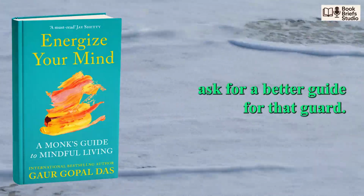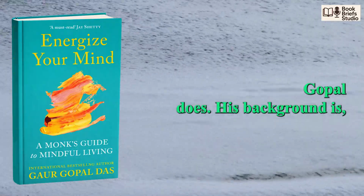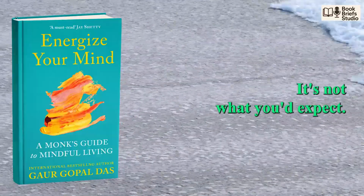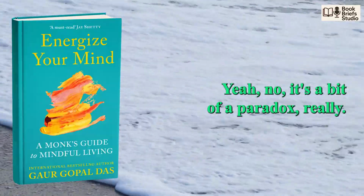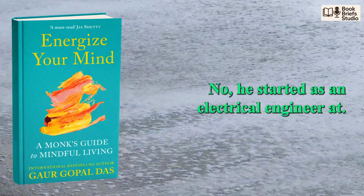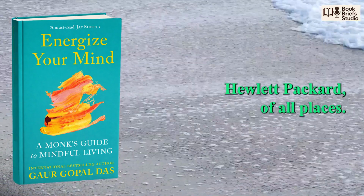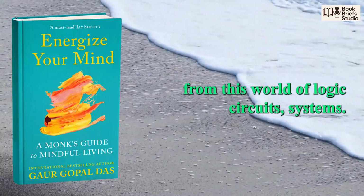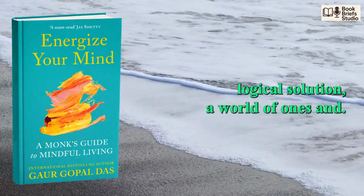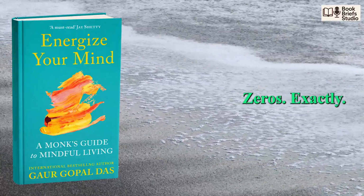And we couldn't ask for a better guide for that. Gaur Gopal, his background is not what you'd expect. Not at all. It's a bit of a paradox, really. He didn't start out as a monk in an ashram. No, he started as an electrical engineer. At Hewlett-Packard, of all places. So he comes from this world of logic, circuits, systems. Where every problem has a definitive, logical solution. A world of ones and zeros.